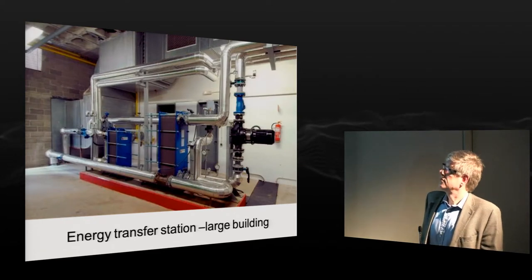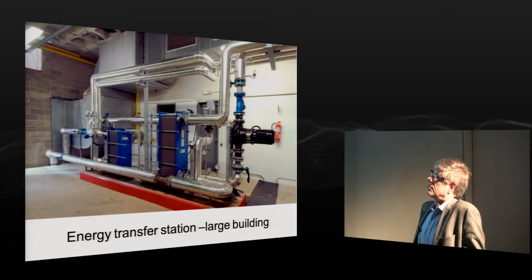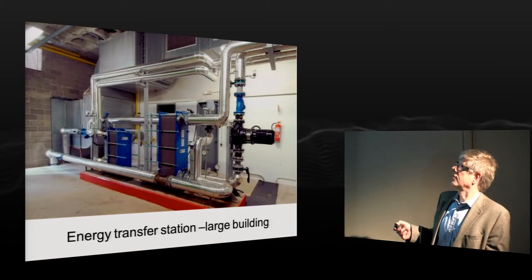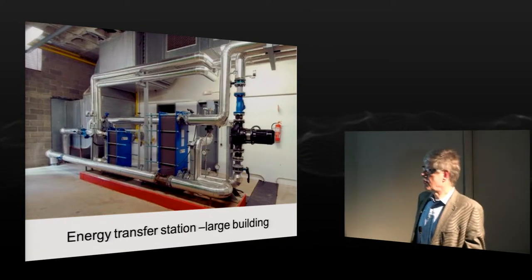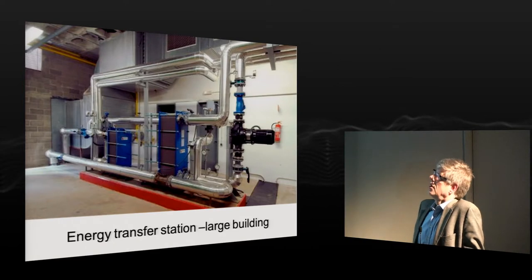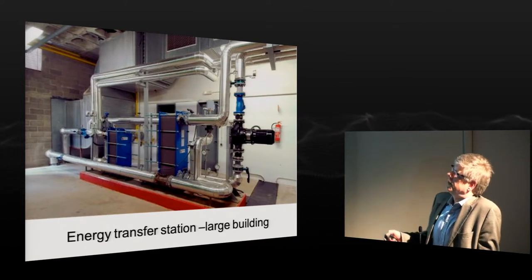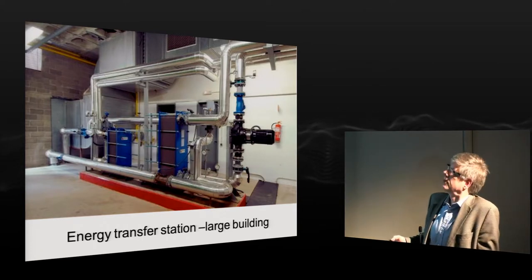Now the energy transfer stations. Here is slightly different from the energy transfer station I just sent around. This is actually a plate heat exchanger. You've probably seen that in the industry. It's bolted together, so you can actually open it, take it apart, and clean it. And this heat exchanger here is from a rather large building. It could be a school, an office building, or something like that. You can see the ventilation duct here kind of gives away the size of the building.